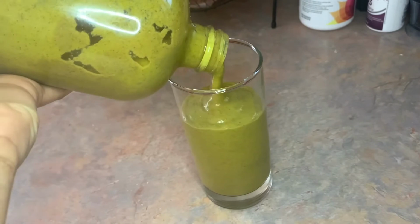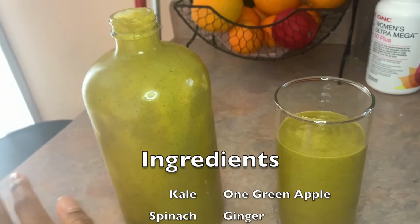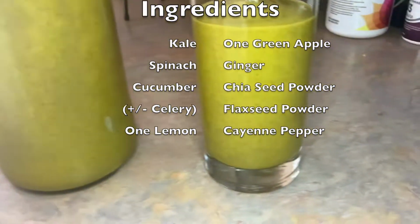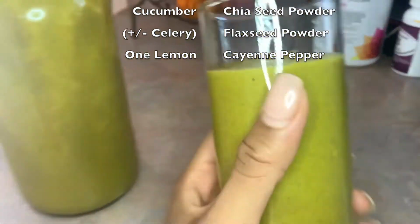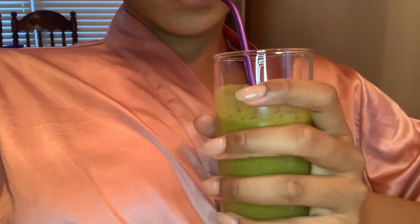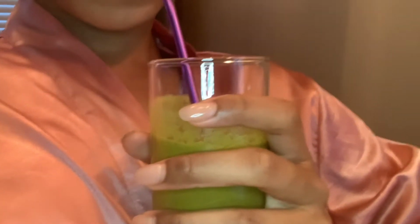After my tea, I usually wait half an hour and then work out and then drink my green juice. But because I was still feeling nauseous after my tea, I decided to drink my green juice first to combat the nauseousness and then work out after. Okay, I am awake, I have energy. After I drank my green smoothie, I just read for about 45 minutes and then I worked out.